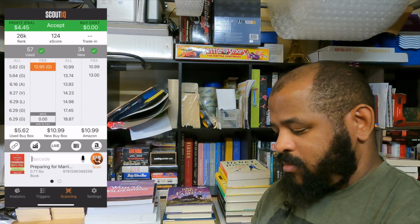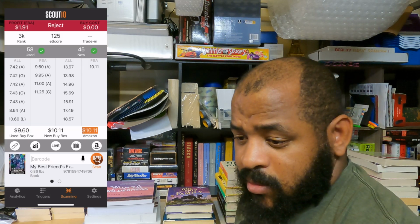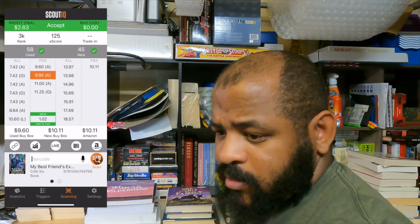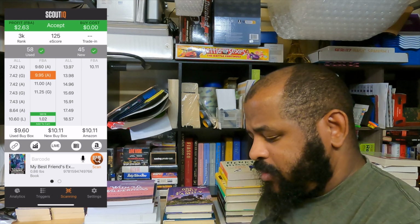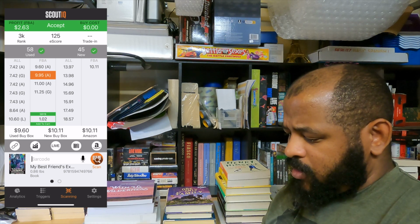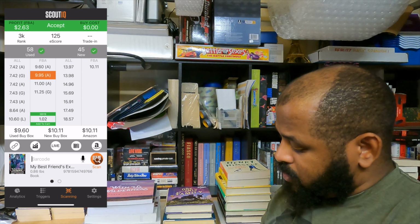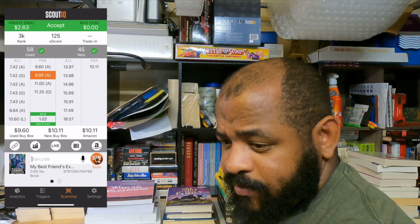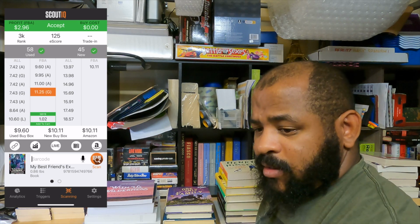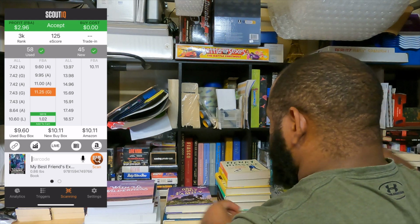My Best Friend's Exorcism. Not my kind of book, but all right. Let's see. That's not new, so yeah, I will put this one... Well, it's just in good shape. It's not acceptable. Yeah, I can definitely mark this as very good, or like new. I can probably do like new, actually. Even in the good category, that'll put me at $2.96 profit. And also, like I said, Sell Back Your Book is willing to give you an offer as well. So if you see that, okay.